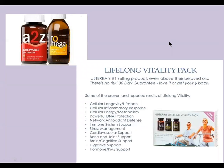I mentioned the other products. My daughter talked about them in the video. This is a picture here of the kids' vitamins. There's the chewable tablets, and this is the liquid orange. My daughter was explaining you put it in the water and you don't even taste it.